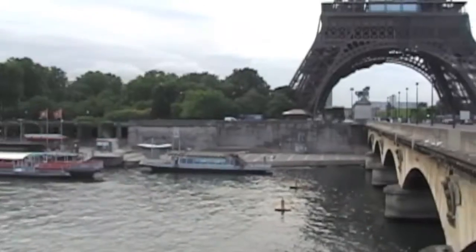And all the way to the top. Now you'll be able to see what it's like to look out over the city of Paris from the top of the Eiffel Tower. Let's take a look.